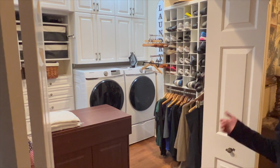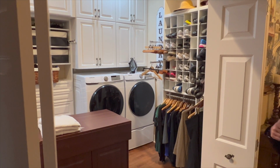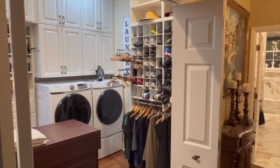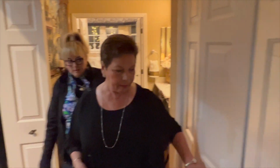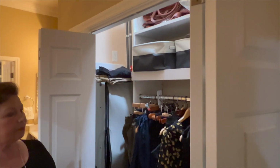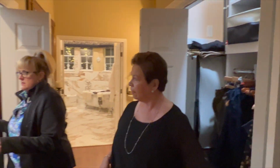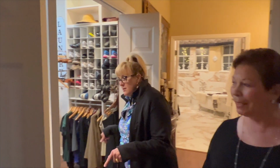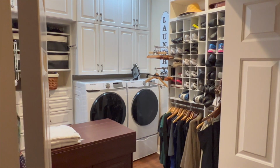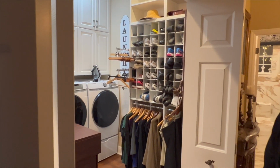It would be easier to do because you're near water anyways. Yeah, it was very easy to put in and very inexpensive, actually. And this was a linen closet that I made into a regular closet, taking up the space that we didn't have. Do you get all your clothes in here, too? We do. Between this one and that one, we're good. Awesome.